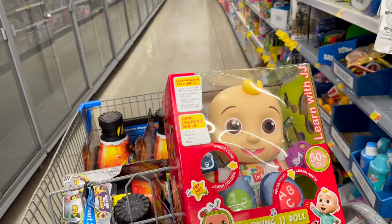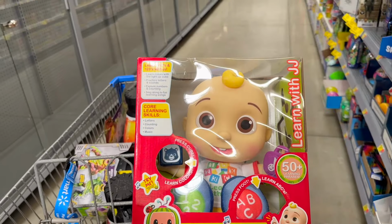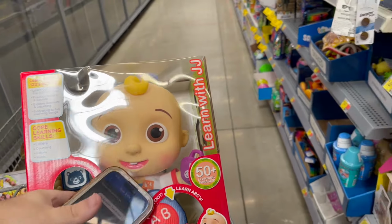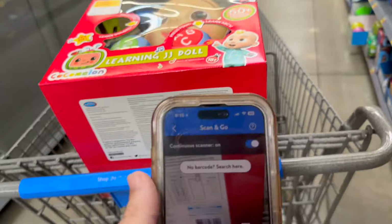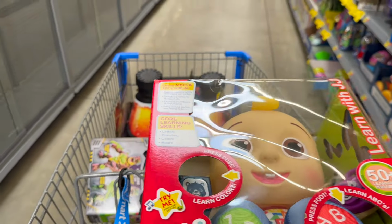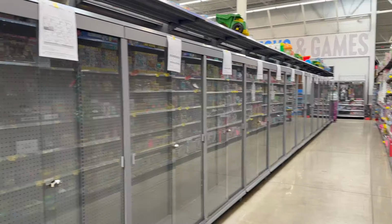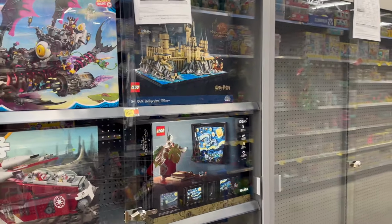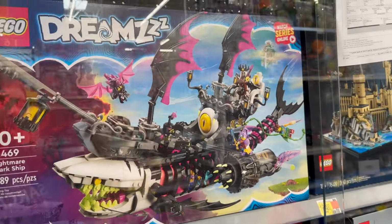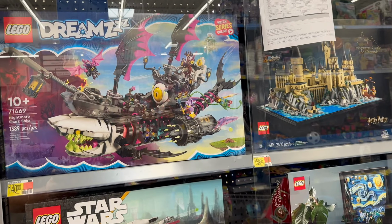All right, so she's awesome. She found it. She actually didn't find it at first, and then for some reason she went back there again and looked. So these are $5. Let's make sure. Yeah, $5. I haven't scanned it yet. And now, look, they're redoing the Legos. I think these are $52, if I'm correct.